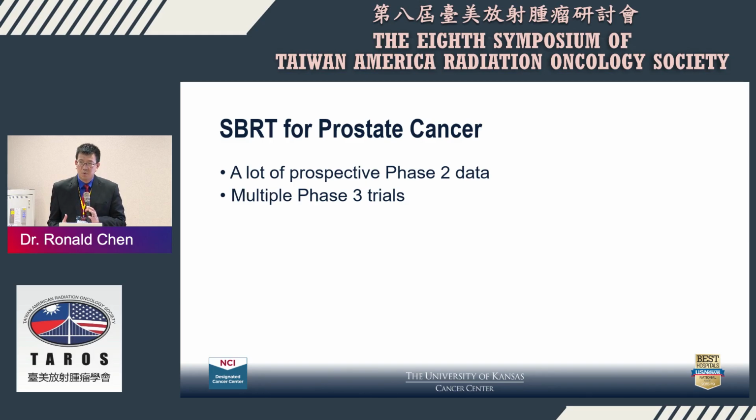I think SBRT for prostate cancer now has a lot of good prospective clinical trial data, a lot of good phase 2 data, and also some phase 3 clinical trials that have been published. So I think the data for SBRT for prostate cancer is very strong, and I'll go through some of these trials.